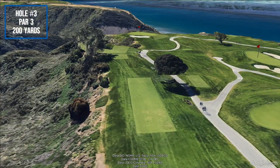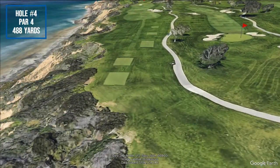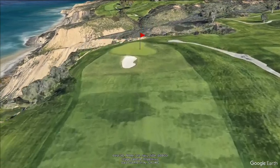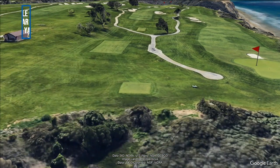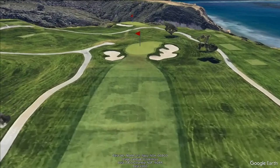The course plays to a total par of 72 for men and 73 for women and consists of 4 par 3s, 10 par 4s and 4 par 5s over 18 holes with a course rating of 78.8 and a slope of 148. 5 choices for men's tees and 4 choices for ladies' tees craft an entertaining golfing experience suitable for golfers at every level of expertise.